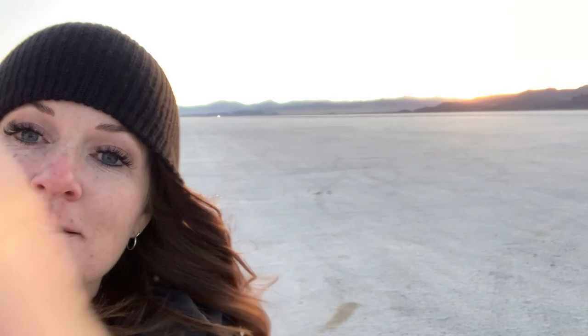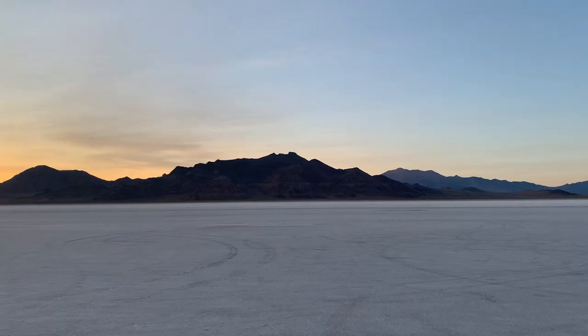So we flew out here because Abe loves to fly, but me, I'm a sucker for sunsets and sky and water pictures. So here you go.